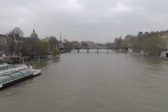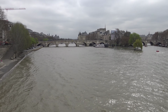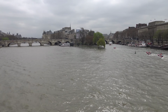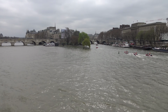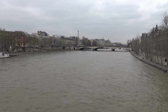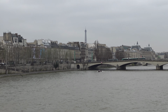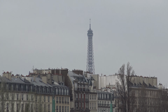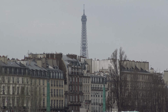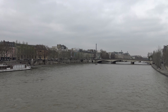And the Louvre is just over there on the right. So the Île de la Cité just in the center there. Down the Seine. And towards the other side, with the Louvre on the right. I'll zoom in as far as I can on the Eiffel Tower there. So, and then off to this side.